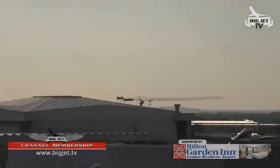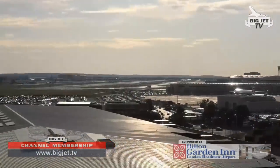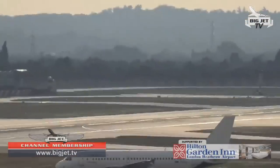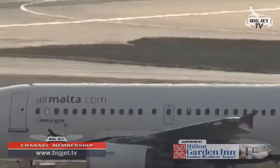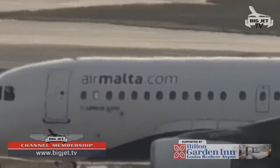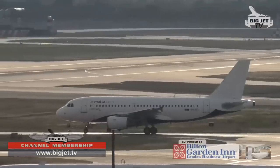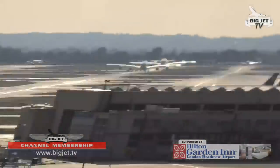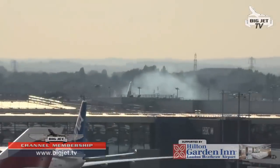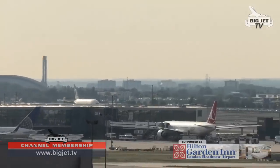Right. 380 is just about a touch. Hello. Is that a little wet lease, or is that Qatar, is it? Or is that... No. Air Malta. Wow. Is that a little wet lease or something? Wow, big load of smoke from that 380, look. Bloody hell, man, that was one heavy touchdown.